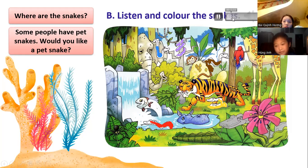Lots of snakes in this picture. Yes. Can I colour it grey? Yes. 1. There's a snake on the elephant's ear. 2. Colour that snake now.